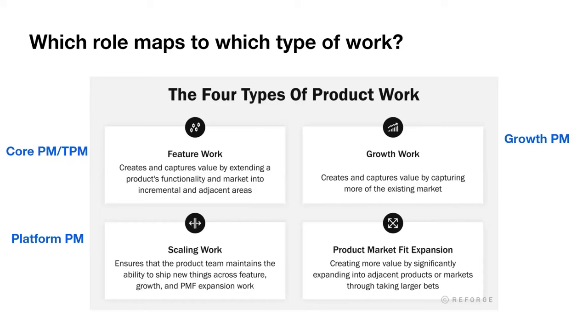And then there's product market fit expansion. This one I haven't encountered as much, but most people call this an innovation PM.